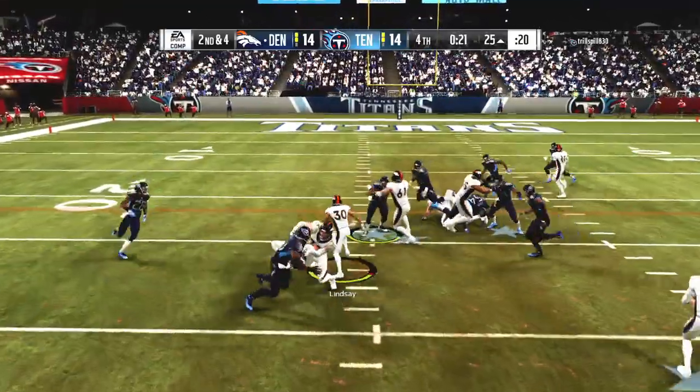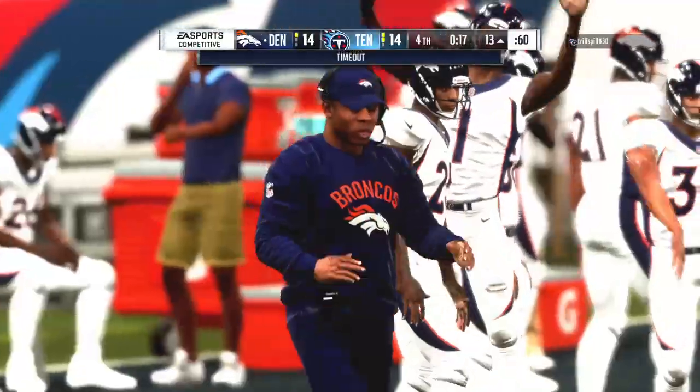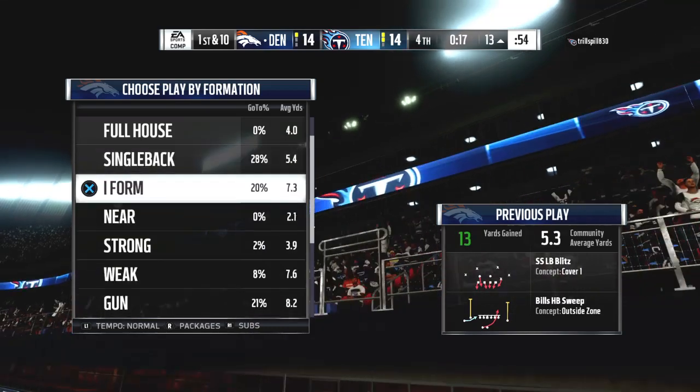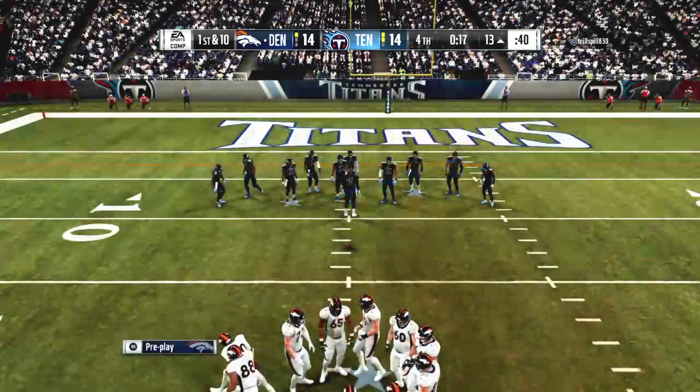They'll run it now out of the gun. And down inside the 15 he goes. Now hold everything here. We're going to get a timeout by the offense, as they'll stop it with 17 seconds to go in the game.